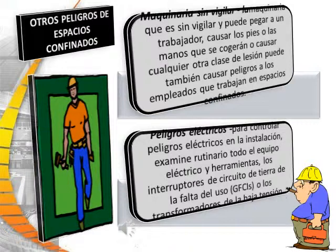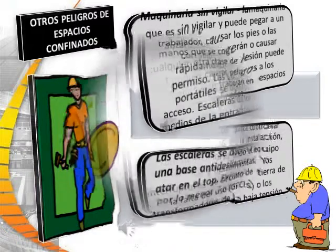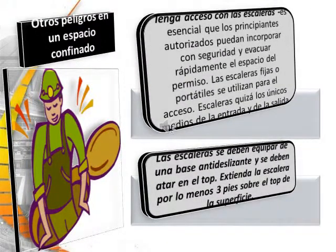Electrical hazards. To control electrical hazards in the facility, routinely inspect all electrical equipment and tools and use ground fault circuit interrupters for low voltage transformers. Access to ladders. It is essential that authorized entrants be able to safely enter and quickly evacuate the permit space. Fixed or portable ladders are used for access. Ladders may be the only means of entry and exit.